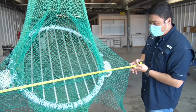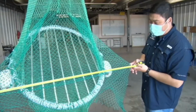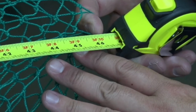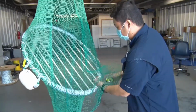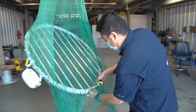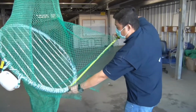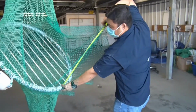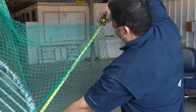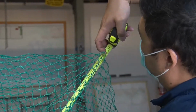Remember, the minimum requirement for this measurement is 44 inches. As you can see on this escape opening, it measures 46 inches. Once we get this measurement, we will take a separate measurement at the midpoint of the grid. This portion of the flap must also stretch at least 20 inches. Here we have a vertical measurement of 30 inches, which exceeds the minimum requirement of 20 inches.